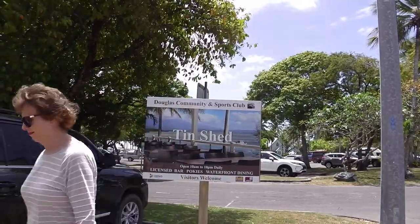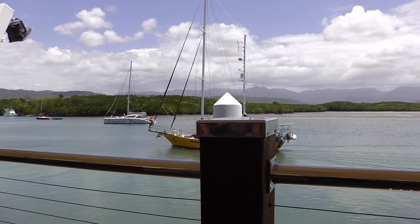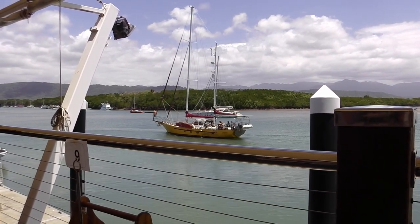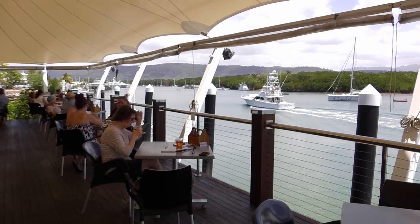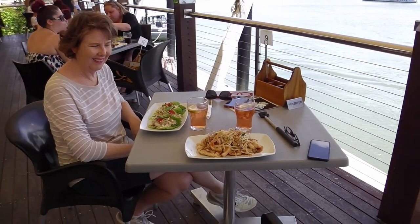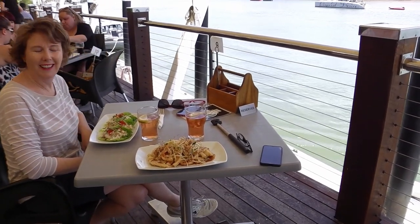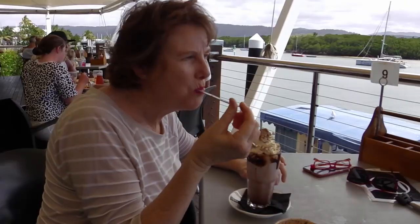Taking Dorene to the tin shed at Port Douglas. Nice game fishing boat coming in. Yeah, well, we're out at the tin shed. I've got calamari and Green's got some Spanish mackerel on lettuce, looks like to me. I've got a junk coming past now. Shogun.